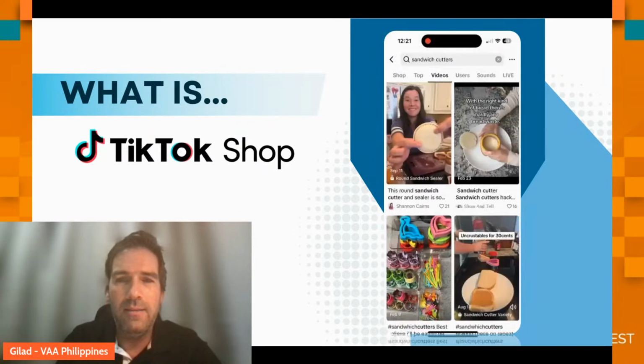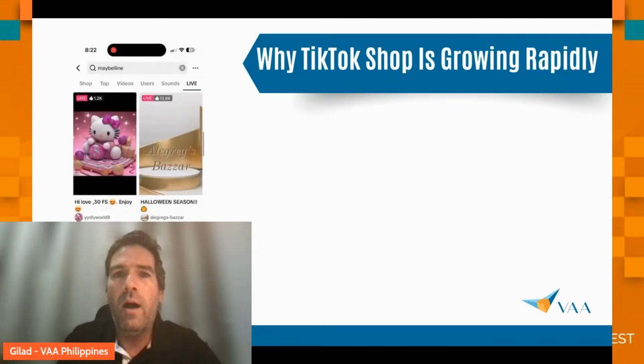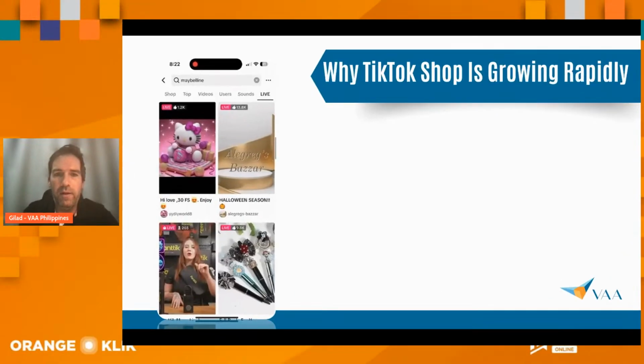And let's see a little bit about why TikTok Shop is growing so fast. So first of all, we talked about it now. Shop as you scroll. You just scroll through videos, you see something you like, you click on it, and then you already have an option to go to the shop itself and buy it immediately in one click, and then continue with your scrolling without leaving the app. So it's very, very powerful.